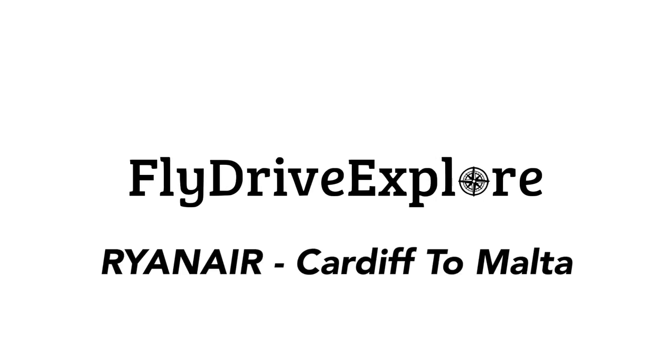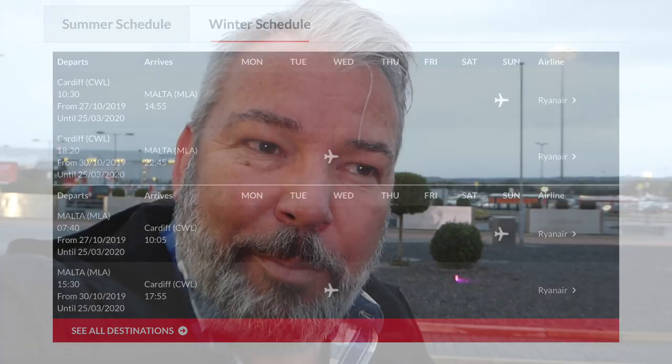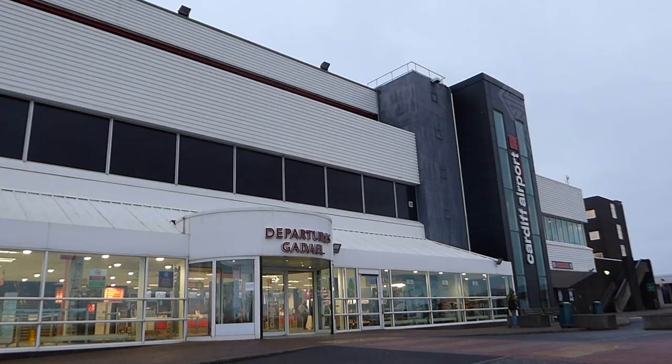For this little flight review, we're flying from Cardiff Airport and we're flying out with Ryanair to Malta. In the past, I know I've slagged off Ryanair, but it's a local service from Cardiff Airport, so that's good. We'll see how we get on. Let's go.